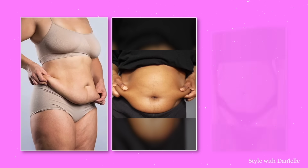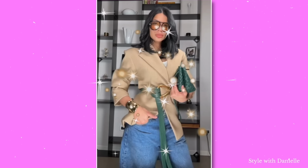If you're over 40 and you want to age like a baddie, having a bigger belly is zero excuse not to dress cute. So I'm going to show you exactly how to dress your belly, fupa, apron belly, so that you look snatched, stylish, and grown woman fine.